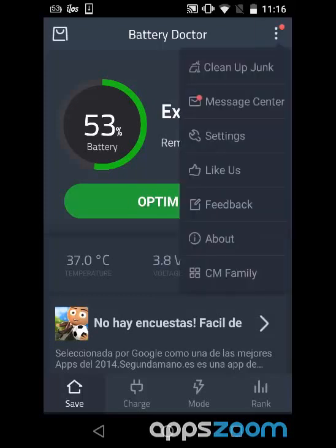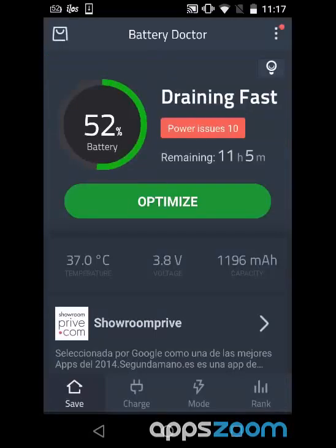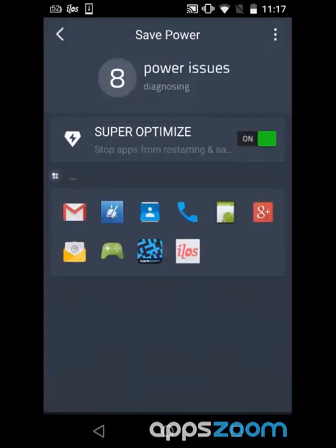So if I check out the three dots menu up here in the top right, I can see I can clean up junk, message center. I think the clean up junk probably installs a different app. There's settings. I can give a review to the app. And then if I go up here to the top left, picks. Okay, these are picking the best apps. Well, again, like most battery apps, oh, now I'm draining fast. Like most battery apps, it throws a whole bunch of other stuff with you along with this optimization and all this information. So pick and choose how you use them. I mean, maybe you're looking for random apps when you want to be concerned with your battery, but I'm personally not. Let's see what these power issues are.